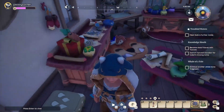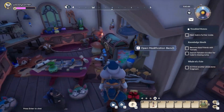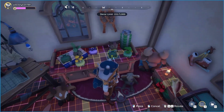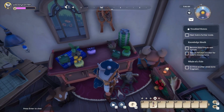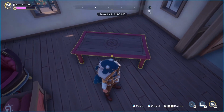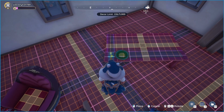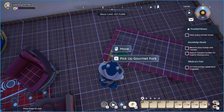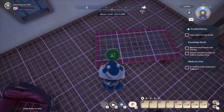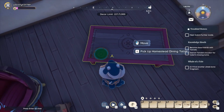And as you can see, I am just adding in as many little clutter items and as many plushies as I can to really fill up this space. And I also figured, well, I have this rather big corner still left untouched, so let's do another dining table, because why not? I had a lot of trouble trying to polish this up, so things are gonna shift around a little bit.